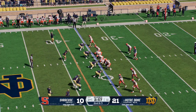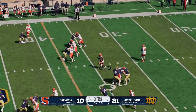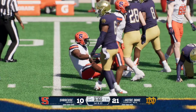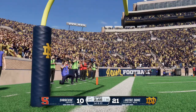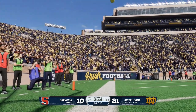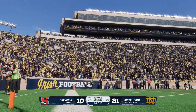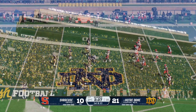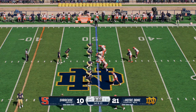The Orange with a ton of options available on 2nd and short. Out of the gun, they'll run it inside. Oh, he's got some space. An explosive play in the running game as he's got the first down. And that is just an attitude run, running it right up the middle, right into the teeth of that defense. It'll be a first down from the 49-yard line.